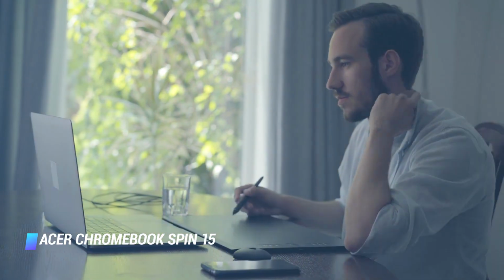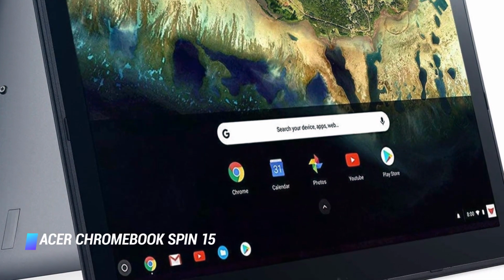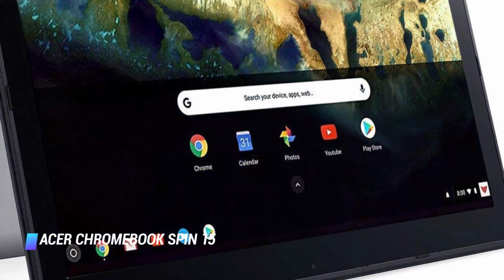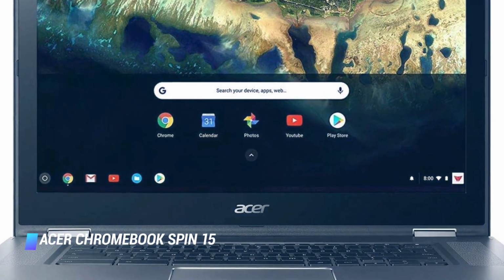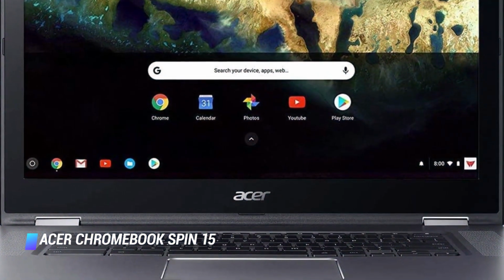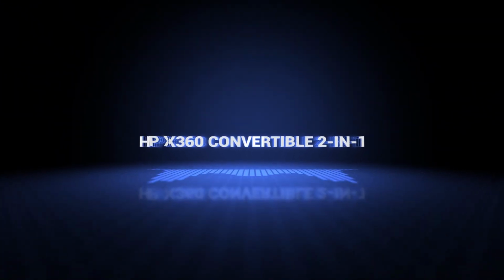If you need a bit more power and are willing to pay extra for it, we recommend the 15-inch Lenovo Yoga C630 Chromebook, which is powered by a faster processor and is equipped with 4 times more storage space than Acer's model. Number 1. HP X360 Convertible 2-in-1.